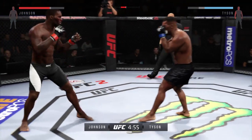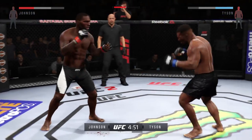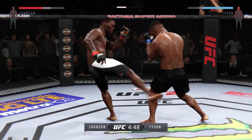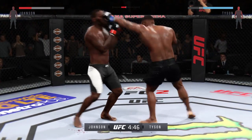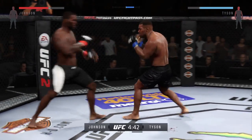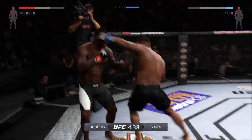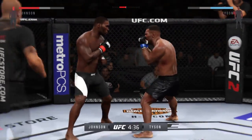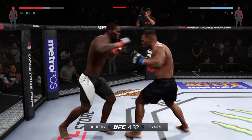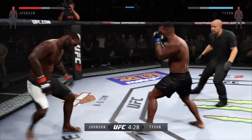And he's throwing that left hook with ill intention. The 1-2 by Johnson. Tyson gets caught with a kick. Good striking. He clipped him with an uppercut. Oh, he missed that kick. He landed a huge uppercut. Big combination. Hard straight punch. Big power jab.